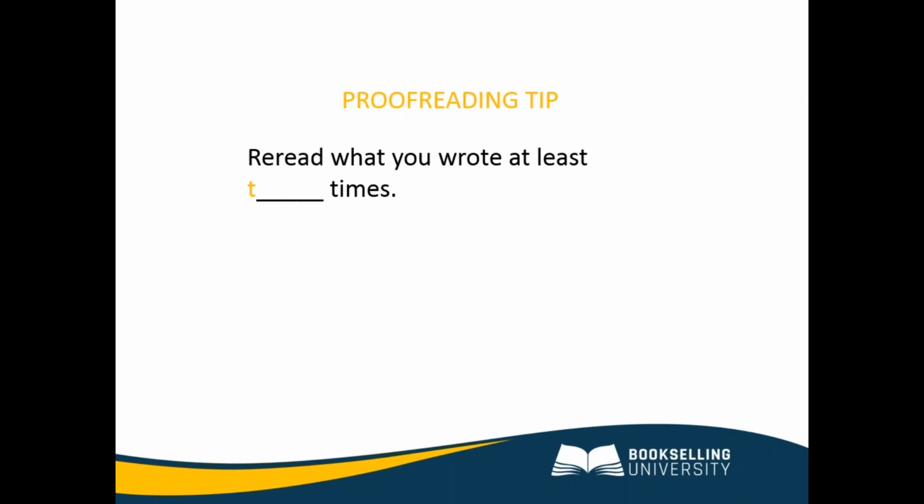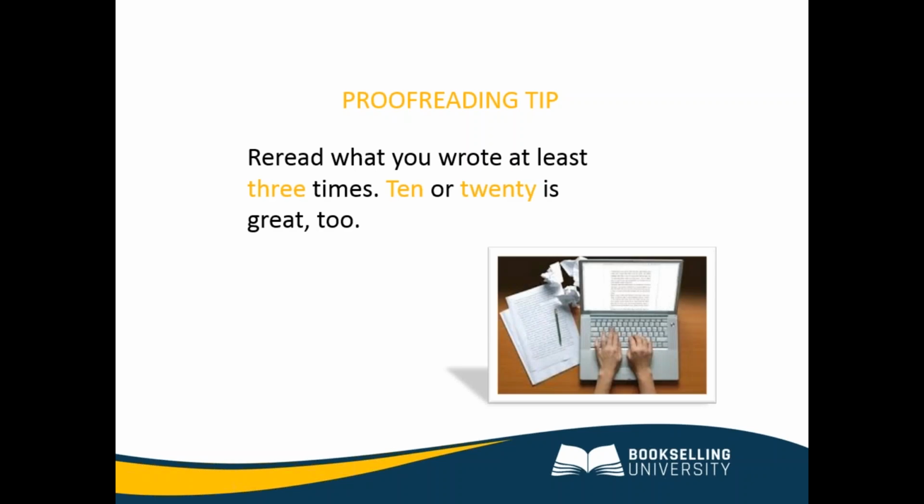Let's move on to proofreading. Now, I've turned this again into a bit of a quiz. A tip for proofreading is to reread what you wrote at least how many times? Well, I would say a minimum of 3 times, but 10 or 20 times is great too. Maybe you need 1,000 times.